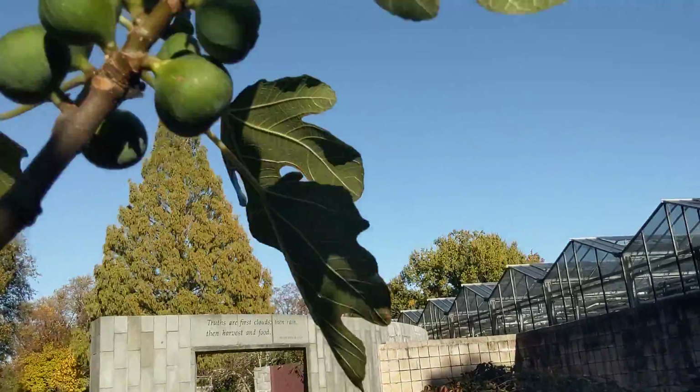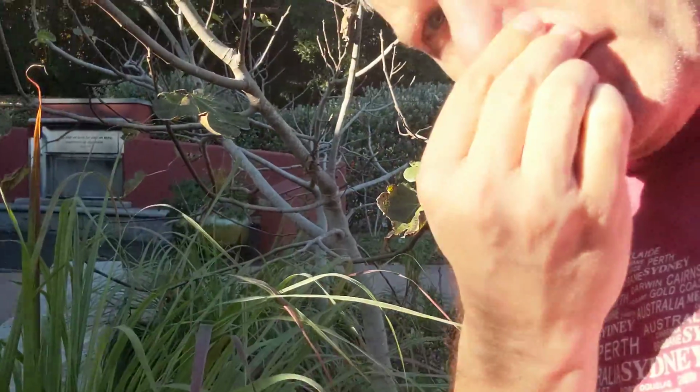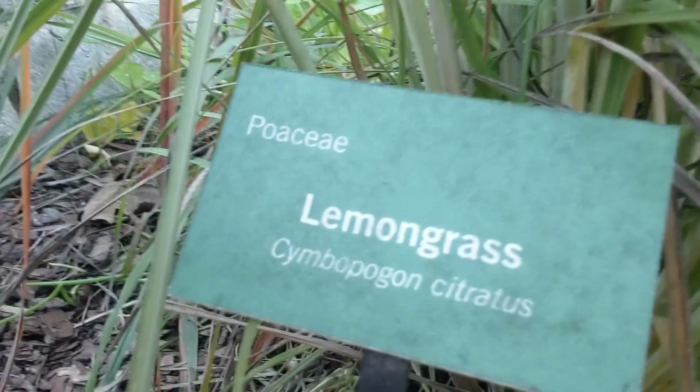Here we got a whole cluster of figs. Desert King fig, Ficus carica, in the family Moraceae. Oh my goodness, is this lemongrass? I'm gonna rub that. Oh, that's lemongrass. Oh, that's wonderful. That's actually one of the, along with lemon eucalyptus, Corymbia citriodora, the most mosquito repellent, but they say that lemongrass also has a component that scares away mosquitoes. Cymbopogon citratus, Poaceae, lemongrass.